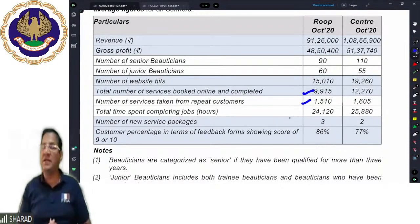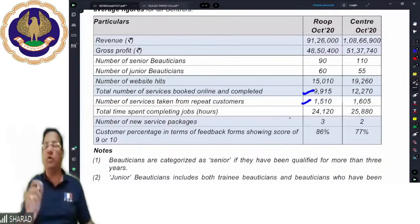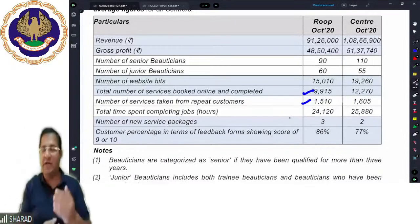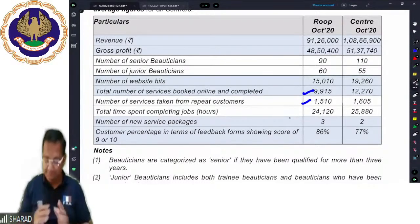Just we compare the other center performance. It's 1605 out of 12,270. 1605 divided by 12,270. So it's approximately 13%. So undoubtedly, the particular group center is performing better from the viewpoint of quality of service because there are approximately 15% repeated customer while the average of the remaining center is just 13%. So हम यहाँ पे ये बता सकते हैं.